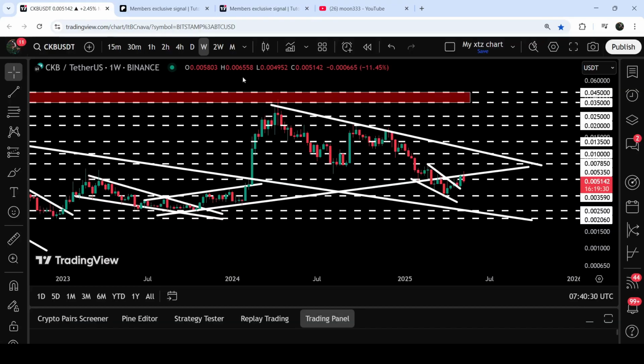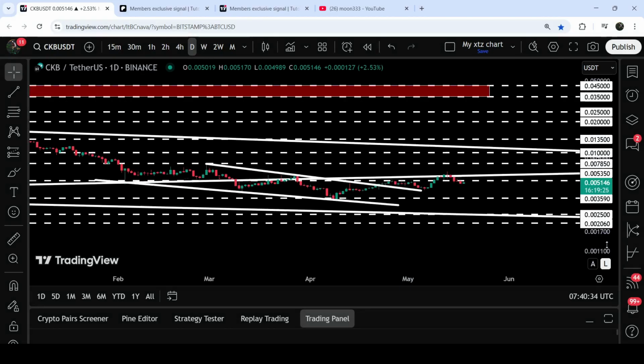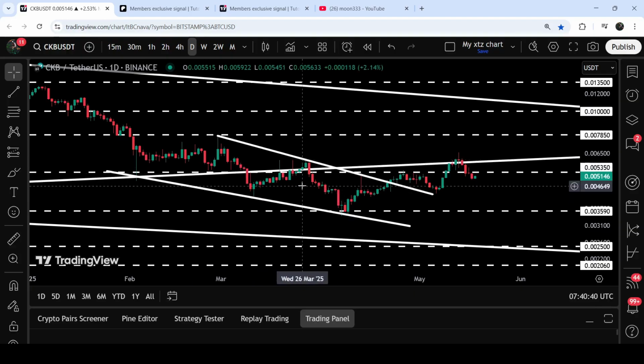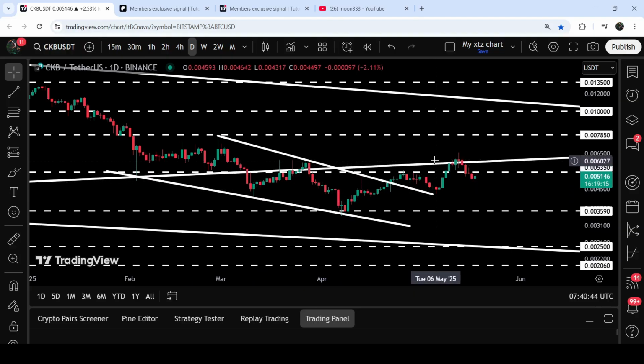Now let's move to the live chart of CKB. And first of all, I'm going to show you the daily time frame. And here you can see that for the past several days or weeks, it had been moving inside this falling wedge pattern. Now, recently we had broken out the resistance of the wedge, and it was very close to hit the target for the breakout from this wedge, by the way. And that target is here at the top of the wedge.